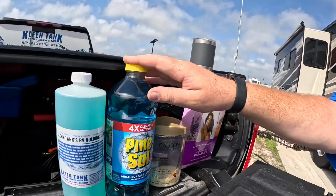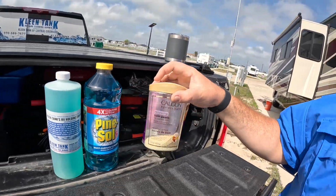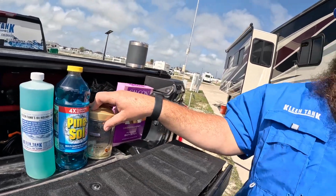So you have Pine-Sol in there for your deodorizer, and you have your Bath Pearls in there for your water softener. The whole point of it is keep your tank slick so things stay together, they slide out, and don't get bound up inside your tanks. They don't break down, and they leave your tank, go in the ground where they're supposed to be to break down.